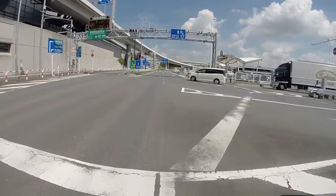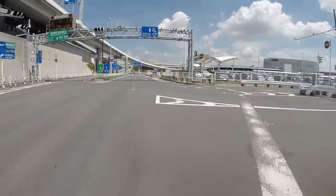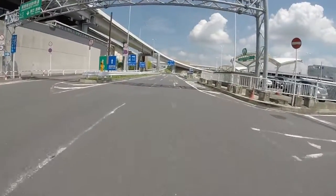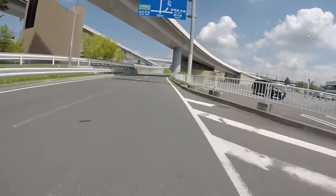Then eventually you'll pass some strange fence, which is a gate of sorts. At that gate, I think you're actually out of the airport and you're in sort of a town after that. There are some convenience stores and a couple other things. And you just follow that street.